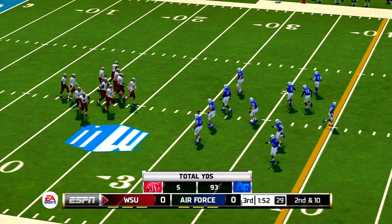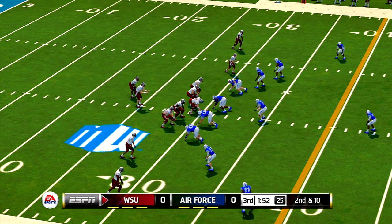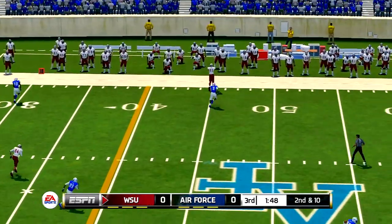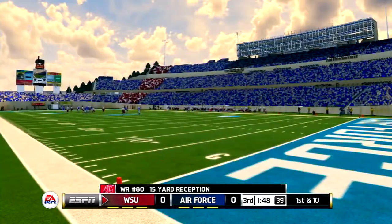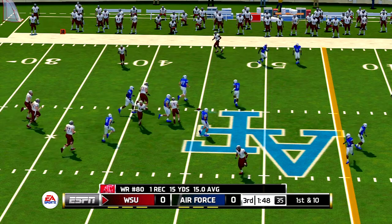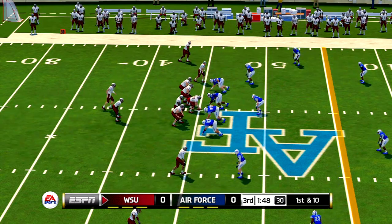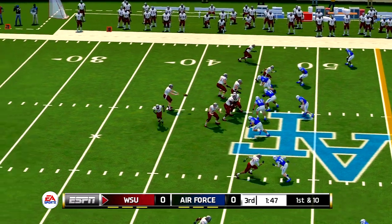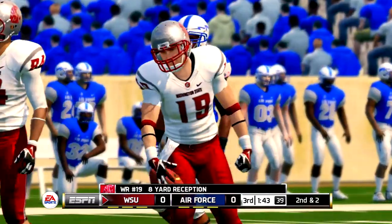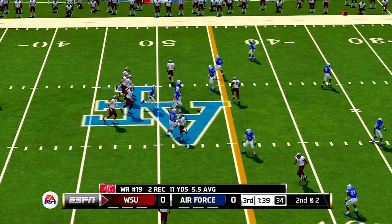Second and 10. Ball on their own 30. Caught. First down, and he's out of bounds. That's good for a gain of 15 yards. First down. Mike six. Oh, yeah, I'm coming. Oh, no. Number 19 makes this catch. Gain of 8 on the play. That makes it second and 2.